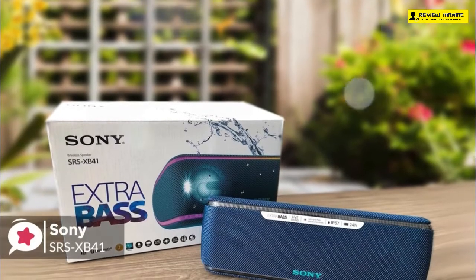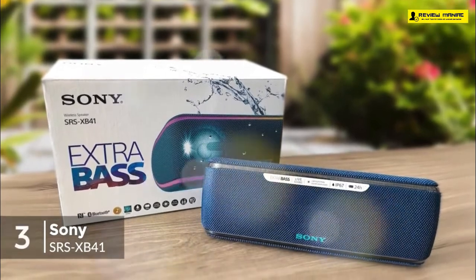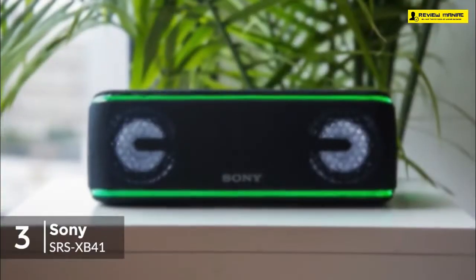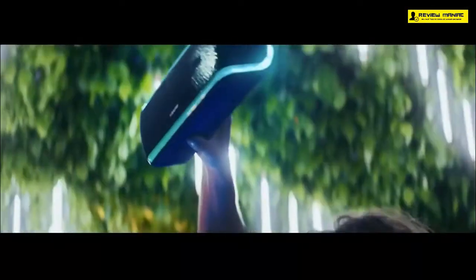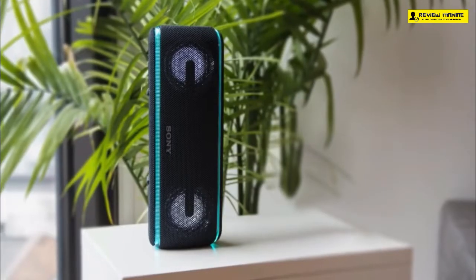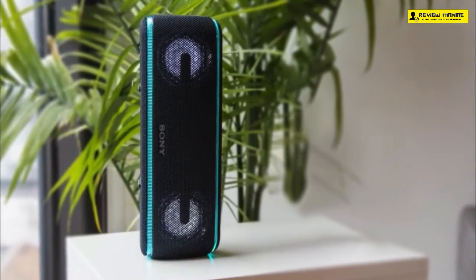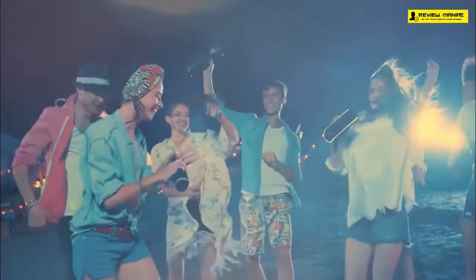At number 3 is the Sony SRS XB41 portable Bluetooth speaker. The SRS XB41 is the largest in Sony's new style of speakers, with the XB21 and XB31 behind it, and a comparatively less expensive and smaller profile. So how does the XB41 fare for daily use, and will it have you set for the summer? Let's take a look. Design-wise, the XB41 is quite bulky and heavy for a portable Bluetooth speaker, but still can be held comfortably with one hand.